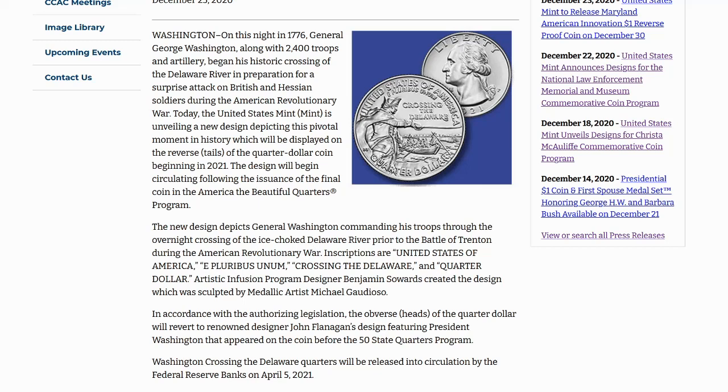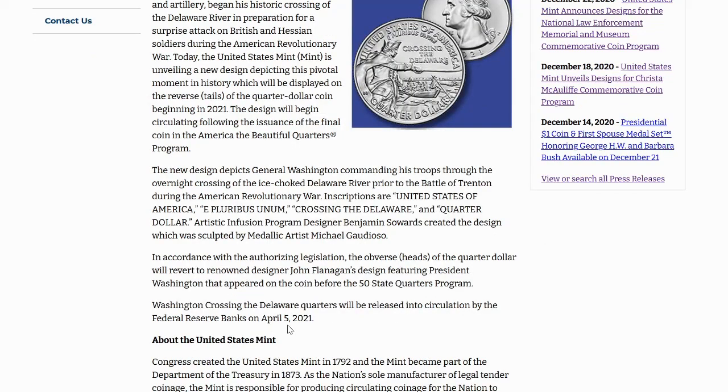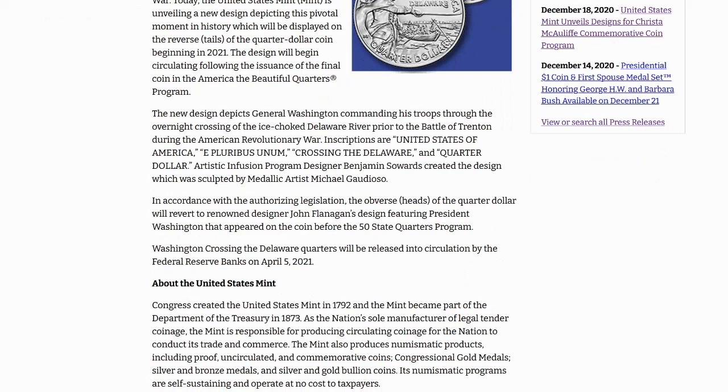Inscriptions are United States of America, E Pluribus Unum, Crossing the Delaware, and Quarter Dollar. Artistic Infusion Program designer Benjamin Sowards created the design, which was sculpted by medallic artist Michael Gaudioso. In accordance with the authorizing legislation, the obverse of the quarter dollar will revert to the renowned designer John Flanagan's design featuring President Washington, which appeared on the coin before the 50 State Quarters program. Washington Crossing the Delaware quarters will be released into circulation by the Federal Reserve Banks on April the 5th, 2021.